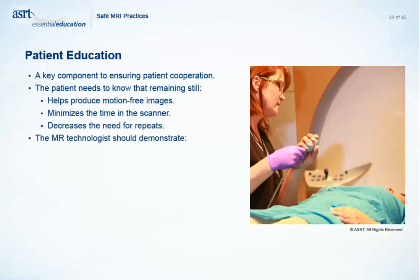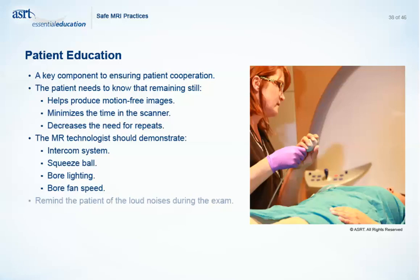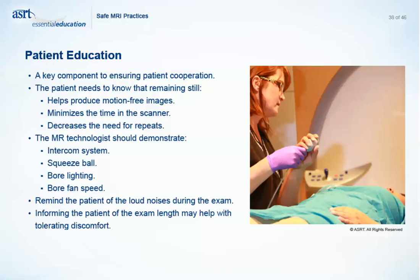The MR technologist should demonstrate the intercom system and squeeze ball, as well as the levels of bore lighting and the bore fan speed. It's also essential to remind the patient about the loud noises that occur during the examination. Informing the patient about the expected exam length may help the patient better tolerate any discomfort.